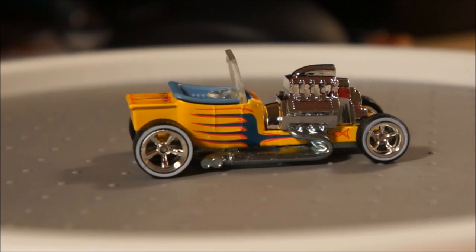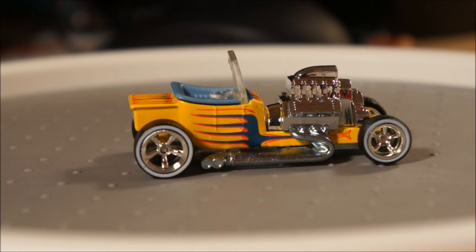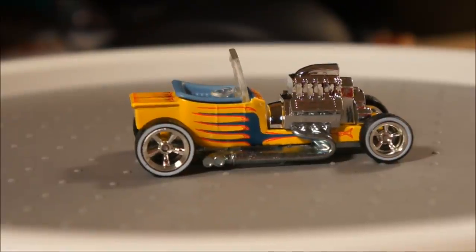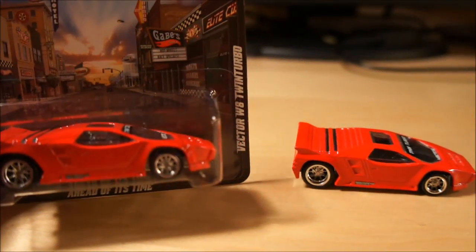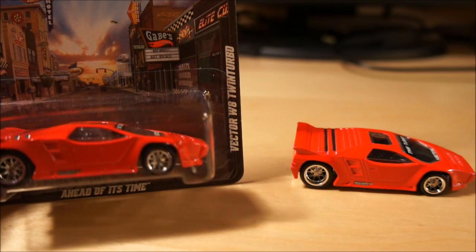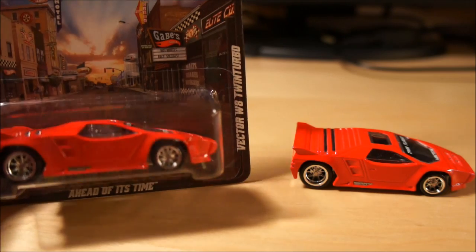Let's move on to case J. As I mentioned earlier, I don't know why, but they skipped case I, so they went straight to case J. So let's go ahead and start that one. Alright, so to start off with Case J, again another one of my favorites. Case J, excuse me, also has 8 cars as well.